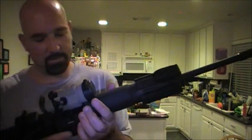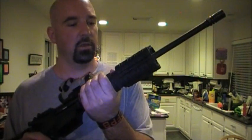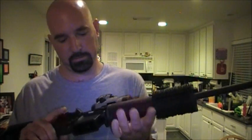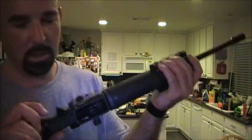This is just a standard DPMS 5.56. I've gone through and modified it. This is a Rock River Arms foregrip, half quad, half just grip. It's got Magpul backup iron sights on it. I've gone through, put the Magpul enhanced trigger guard on there for a couple of reasons.